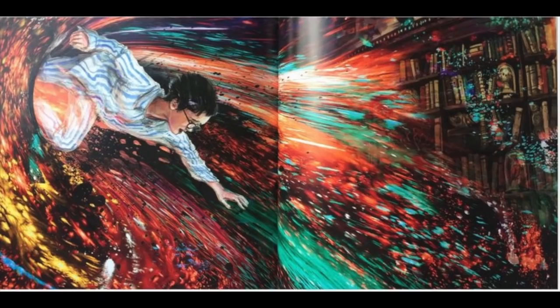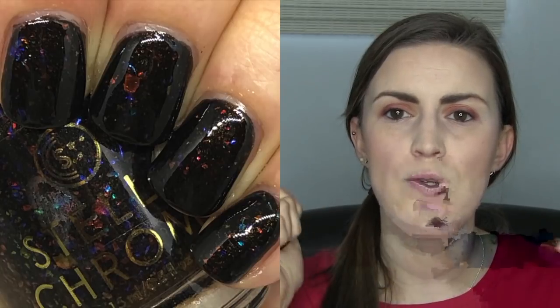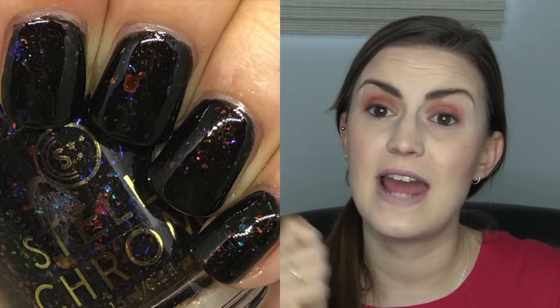Like I say, it came out in Polish Pickup, and this is black, and then there's a ton of rainbow and multichrome flakies in here, and it kind of shows the way that they are fighting, with Harry being the light and Voldemort being the black, and this mash of energy in the battle. And one of Voldemort's most famous lines is "Let me show you." So this definitely matched the artwork.